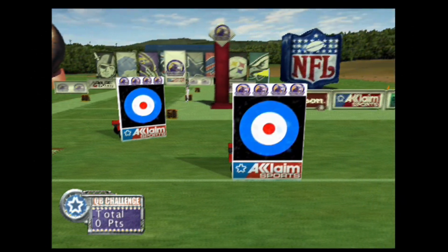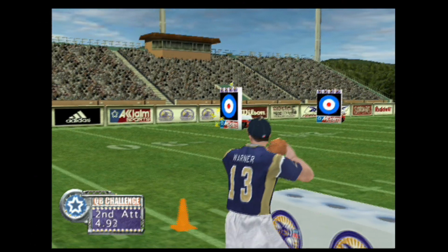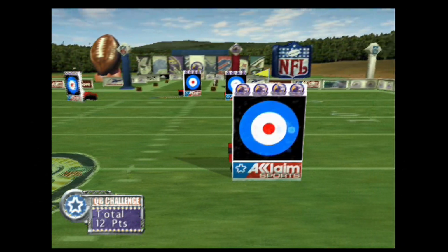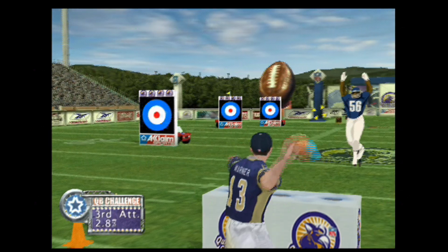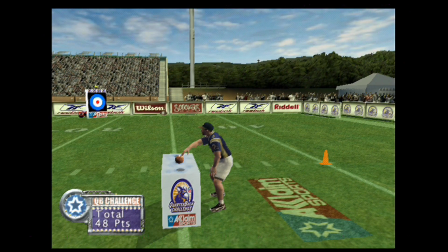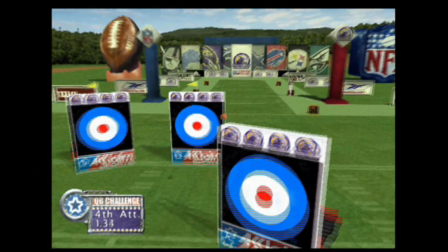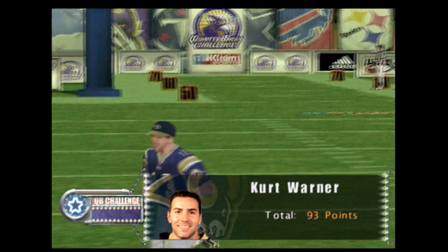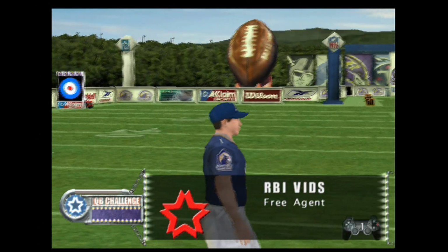Not a good throw as it sailed way off to the right. No points for this throw. And the ball hits the outer ring, resulting in 12 points. Great throw, and he nails the bullseye. Nice throw as he hits the second ring for 45 points. Kurt Warner finishes this round with a total score of 93 points. Great run there, Brian. A solid performance.